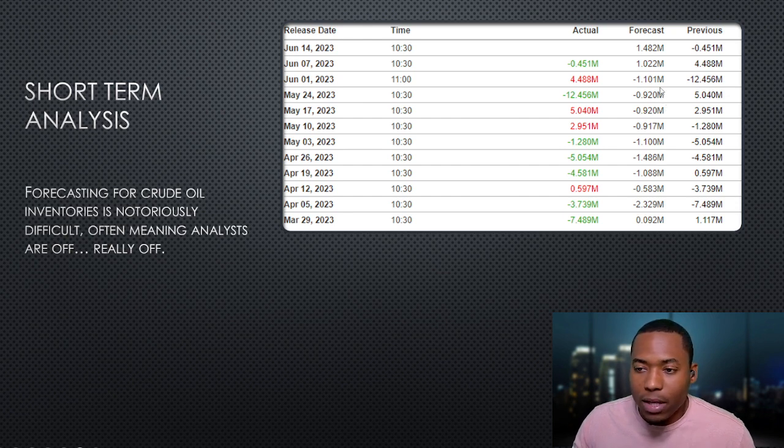A good example would be, let's see here, April 12th. We saw a forecast of a shortage of 583,000 barrels. I must remind you that this M stands for million, so 0.5 million is 500,000, of course. We're expecting a draw of 0.58 million. We get an overage or a build of 0.59 million. That's not the end of the world.